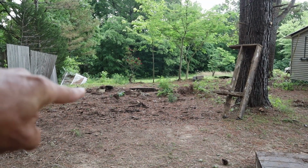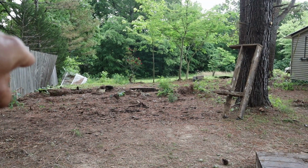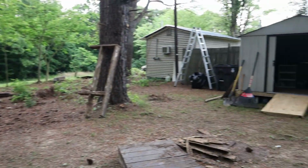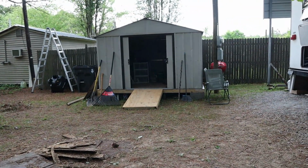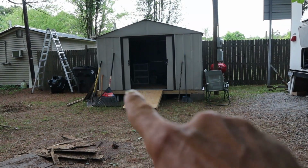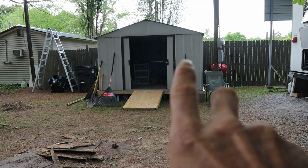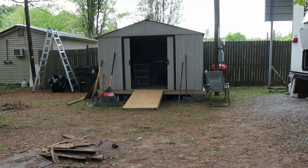Now that stuff in the back belongs to people that have the property adjacent to me. They are from out of state. They just came up here for a couple weeks to work on it. It was also dilapidated, and they have their work they have to do, but we ended up building a deck and moving this whole shed and leveling it off. We did that all by ourselves, and that took the best part of a day.